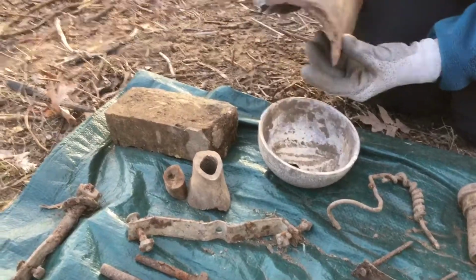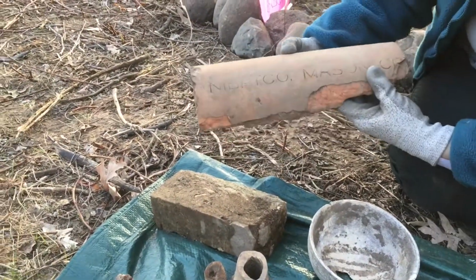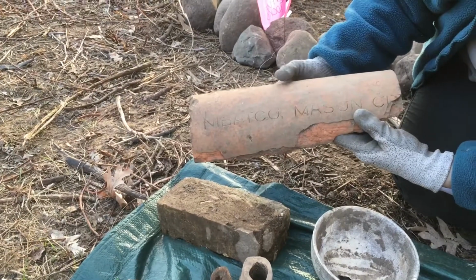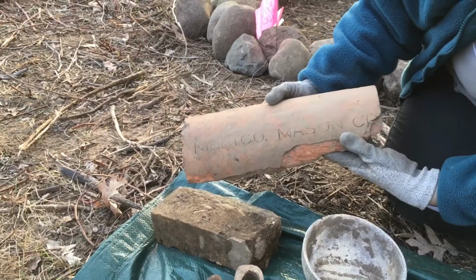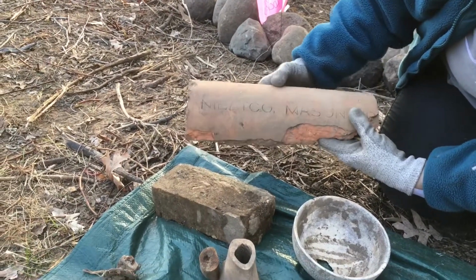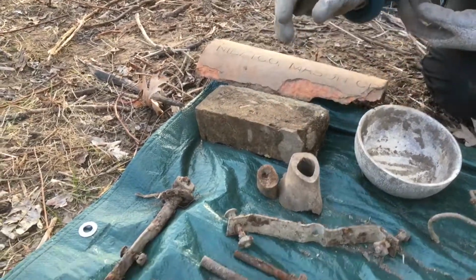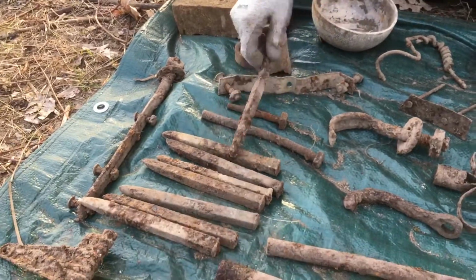Could be. Yeah. We found this. It's got some writing on it. It's Nabisco Mason. It's Mason City. It's Mason City, I think Iowa, maybe. Could be. Yeah. That was a cool find. Yeah, tile. Bunch more spikes. Those were kind of fun.